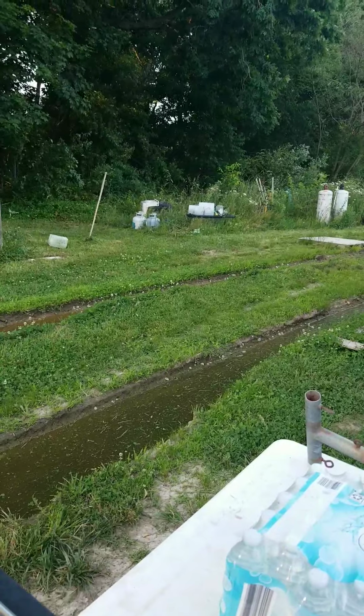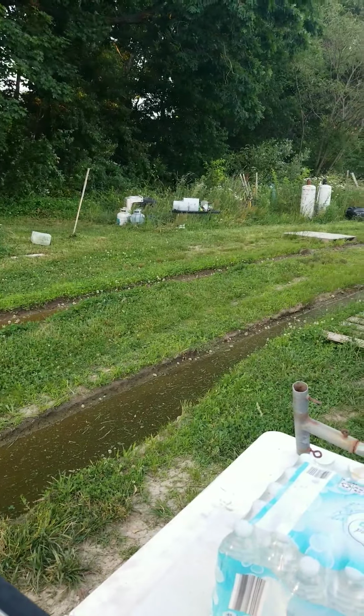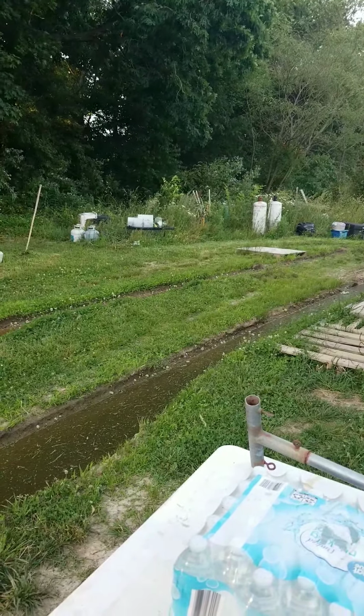Okay, there's a little bird. So it must be birds coming in, chomping down on these little guys.